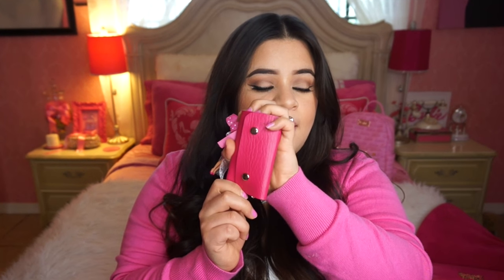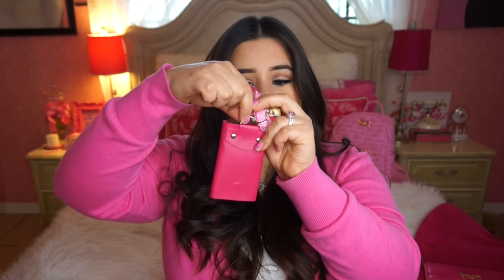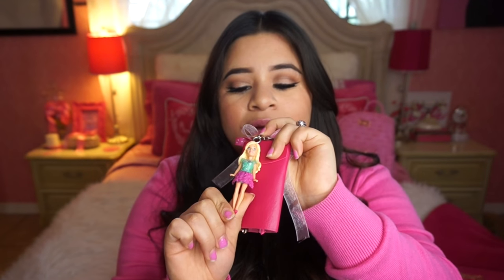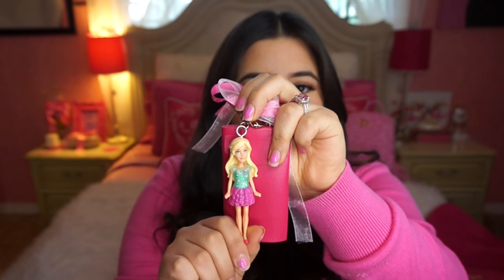If you have a new handbag, your keys will mess up the interior of your handbag. These are really great to hold your keys, and they're great overall because you could hook them onto your car keys. You could hook on your car keys right here or on the inside as well. My boyfriend actually made me this little charm, and it's a little Barbie doll. I just hooked it on here because I really like it. So yes, this is my key holder.